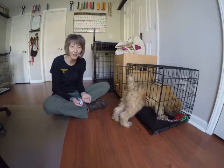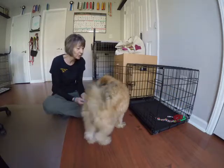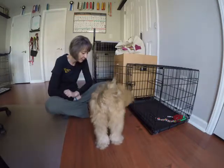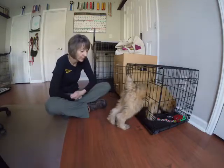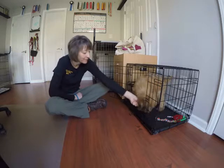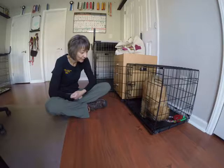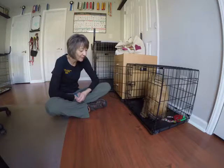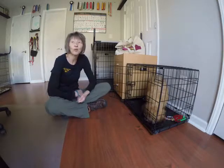He's basically working for his meal right here. So I'm going to use his lunch, or part of it, to teach him that going in there is a good thing, because we want the crate to have a good association for a long time. As long as he stays in there, he will get food. Yes. If he steps out, all the food stops.